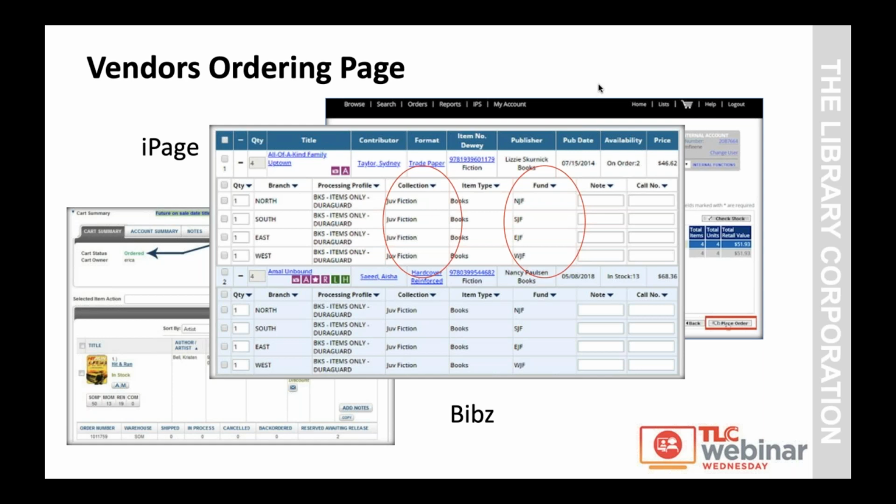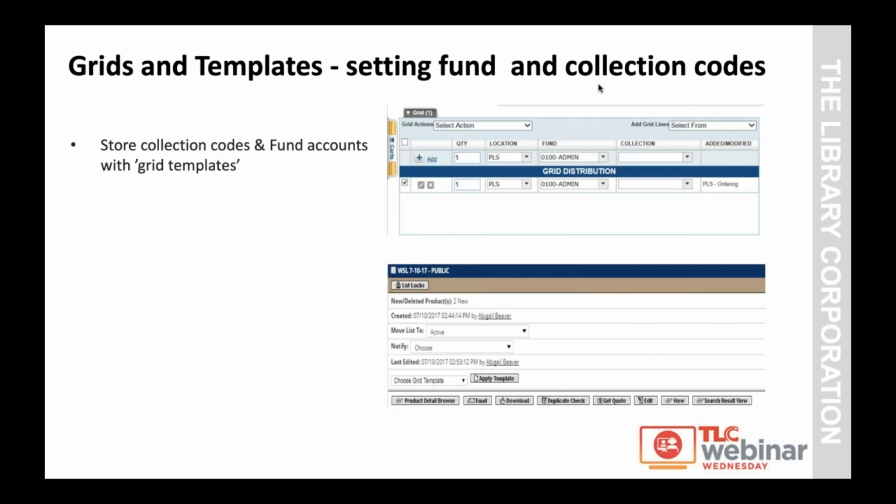In other words, all of these systems have the ability to allow you to nominate fund accounts, collection codes, location codes at the point of order. So you're not just saying, hey, this is the title I want, this is the format, this is the quantity I want. It's also allowing you to say, perhaps with a grid or a template, hey, I want it to come from this fund account. I want it to go into these collection codes. I want it to go to these locations when I'm buying multiple copies. So all of those things there can be managed at the point of order.